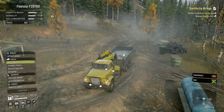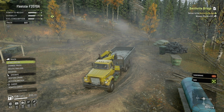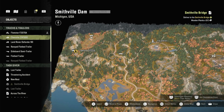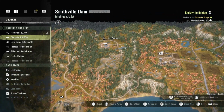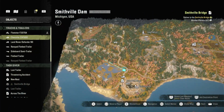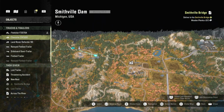Did we turn the engine off? We did not. We've got 138 litres. And that is to come back down, get some fuel, and then make our way over to the farm. Using the same routes we came in. So we're going to go all the way up here. All the way across here.